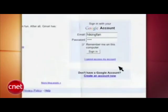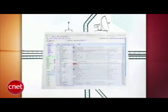Gmail is finally getting offline functionality. This is something I have been waiting for. It's nice that you can use Gears to work on docs offline, but email is the one thing that I really want to catch up on when there's no connectivity.